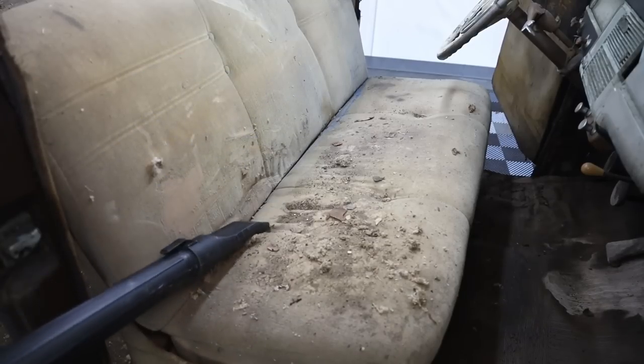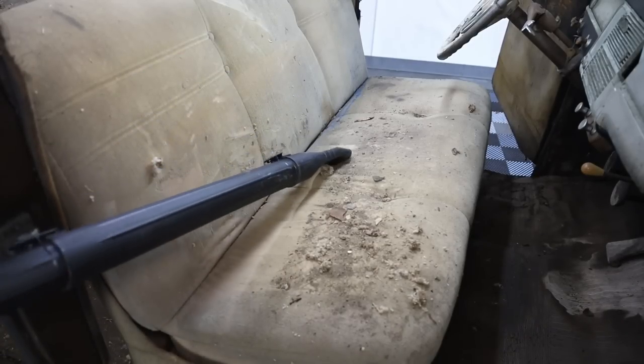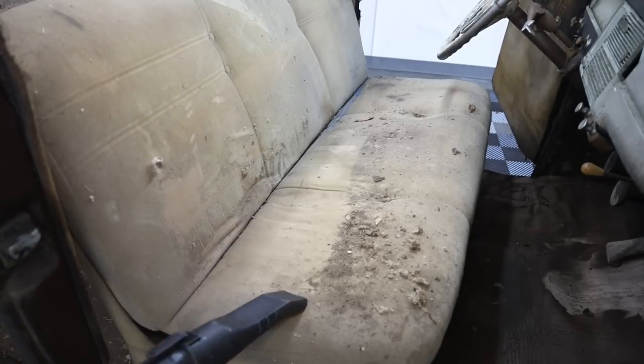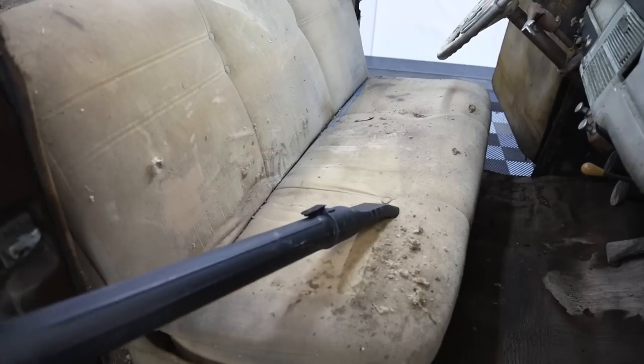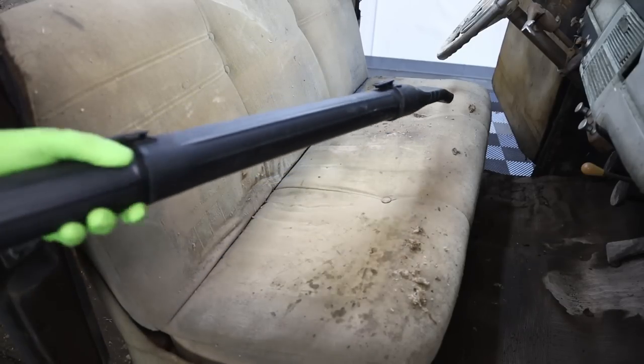And now moving on to the interior, we went ahead and gave it a good vacuum, and then we ended up pulling out the floor mat in the front and power washing it just to try to bring it back to life a little bit, and wiping down everything on the dashboard and then the windows.